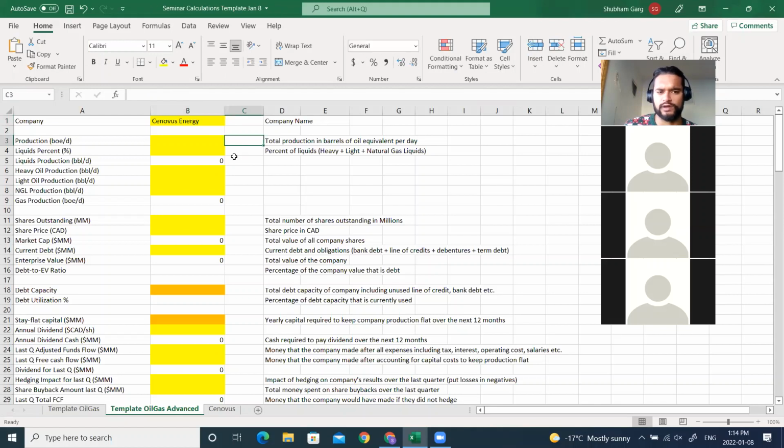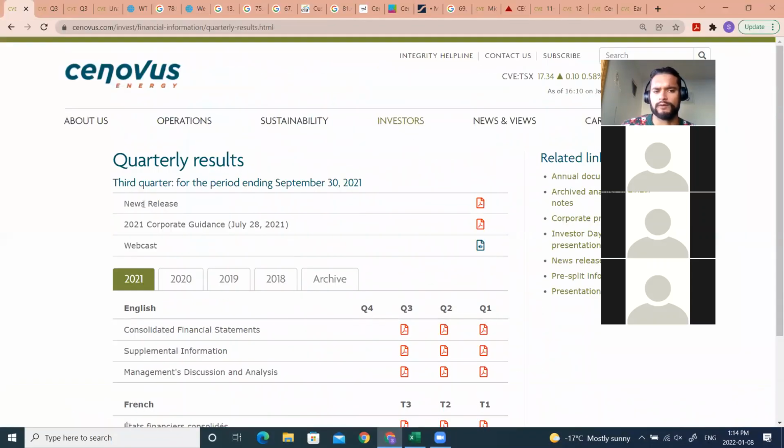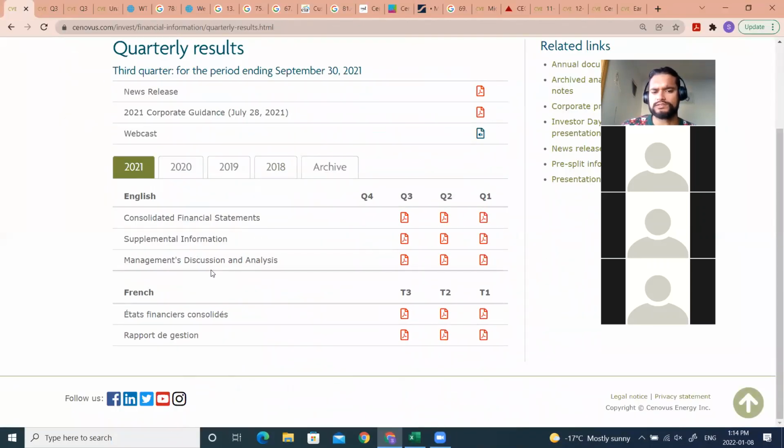So the first thing we need obviously is the company name. For this presentation, we're going to do Cenovus Energy. We're going to get the production for the company. You always want to get the most recent production, which today we only have Q3 results. So we'll go to the Q3 results on the website. Most of the information we need is under MD&A, Management Discussion and Analysis. You can download this file here. You can download all 3 files because we'll use them all.